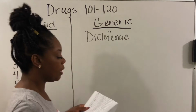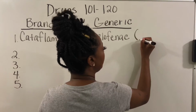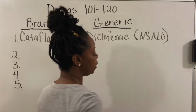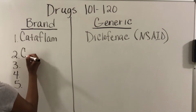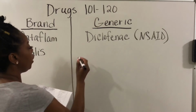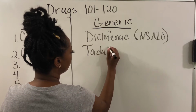Diclofenac. This medication is an analgesic, so it's used for pain, and it is also a non-steroidal anti-inflammatory drug, an NSAID. That means there's not a steroid attached to it. The next one is going to be Cialis. The generic name for Cialis is tadalafil.